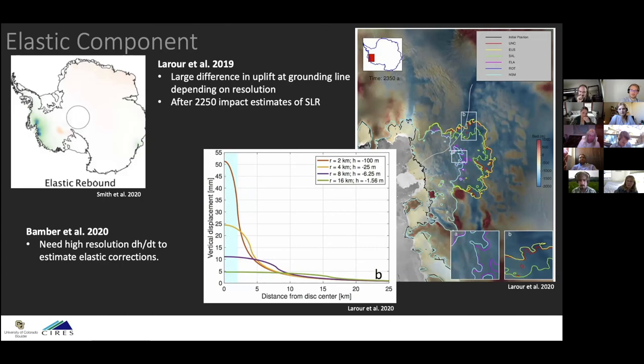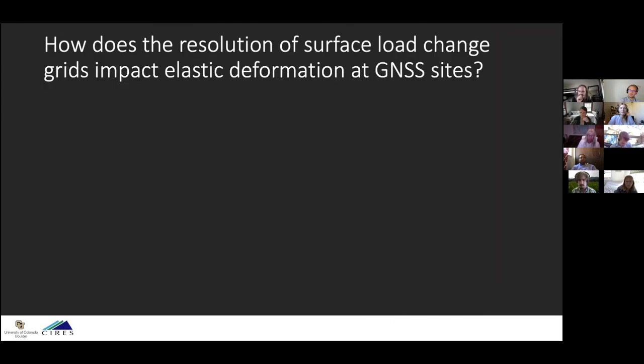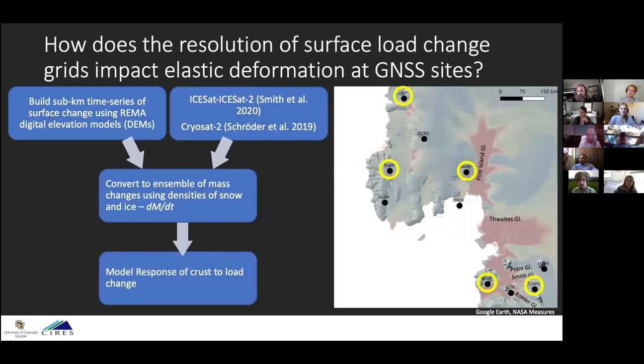And so these initial results indicate that there's a high sensitivity to the grid resolution that you load your solid earth models with. And this has been compounded. Jonathan Bamber is suggesting a similar thing, that we need these high resolution grids to accurately estimate these corrections. And so the purpose of the study that I'm doing is to look at how changes in the resolution of surface load impact elastic deformation at these sites and whether it's important to look at.